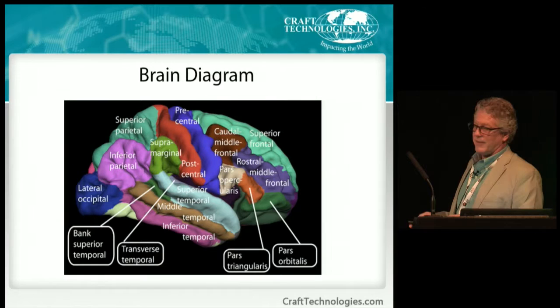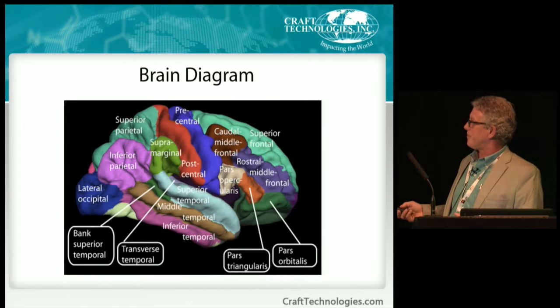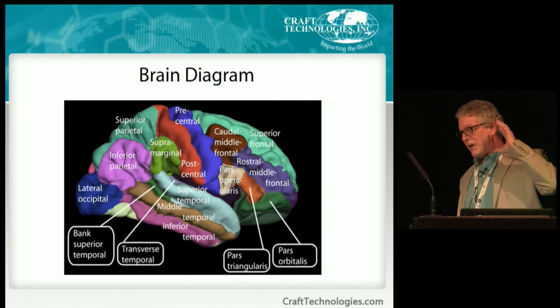So this is a diagram of the brain. You have seen this in some previous slides. Here's the frontal region, the occipital region. And so the reason for choosing those, again, is one's more likely to possibly be affected than the other based upon whether your vision is involved, we'll say, versus your memory is involved.